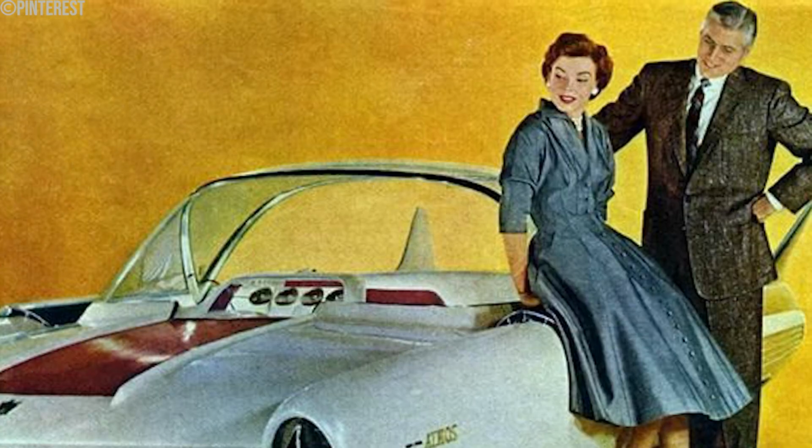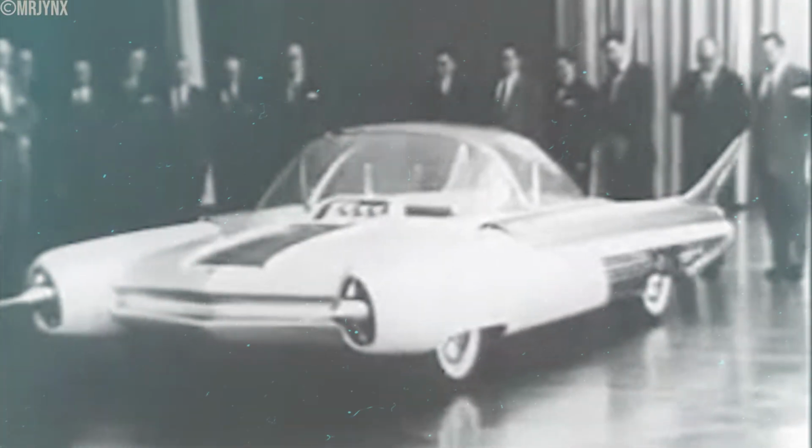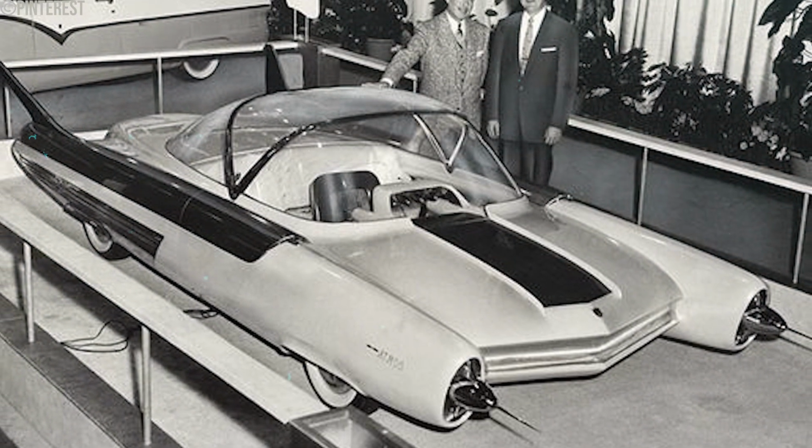With the Ford FX Atmos' futuristic bubble canopy and radical design hinting at an era of space exploration, it seemed like nothing could top its innovation.